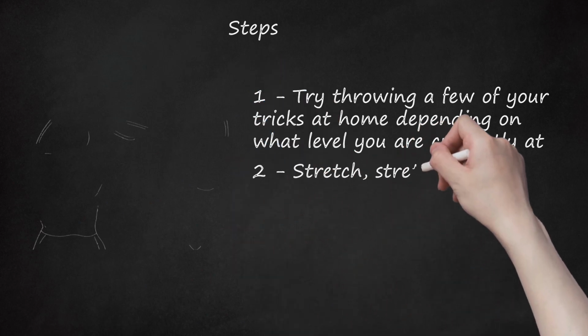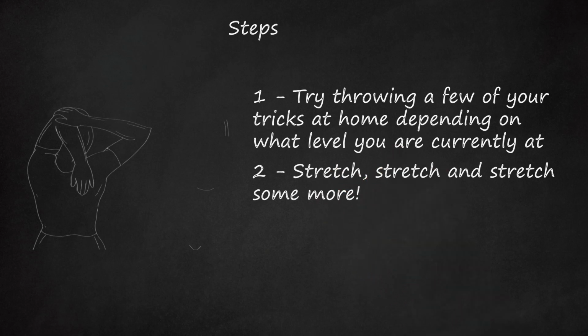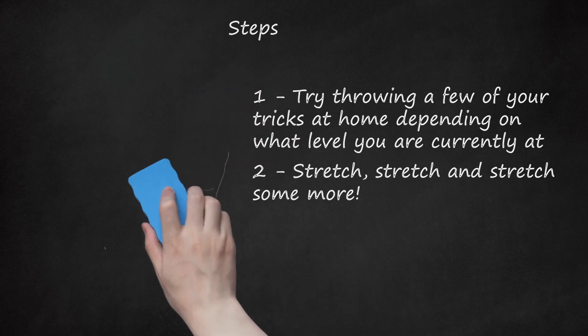2. Stretch, and stretch some more. You want to perfect those splits, don't you? And once you're finally down, it's not over yet, you must perfect your split kicks. Try going into over splits by lifting one of your legs up and propping it on a high book or some pile of books.